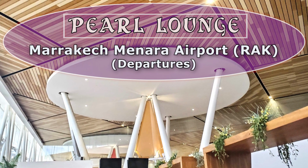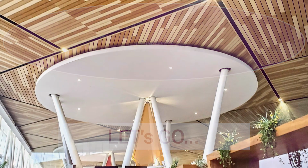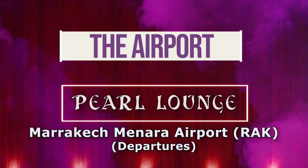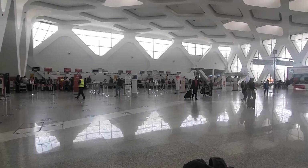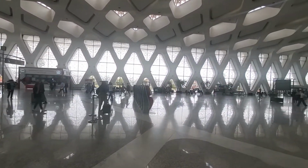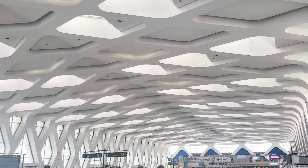Now let's take a little tour of the Pearl Lounge, Marrakech. First things first, the airport. Here we have Lily standing outside at the Marrakech Menara Airport, departures Terminal 1. Basically, it's just a big open space, which made it easy to get around and find where you needed to be. But I really did like this clean open design of the terminal. I thought it was pretty cool.